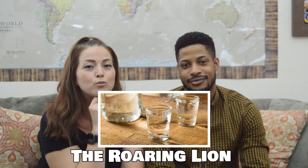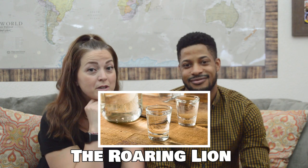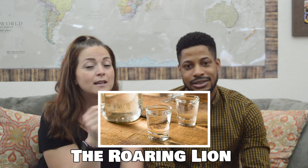Second drink is called the Roaring Lion. This drink is a little dangerous, okay? They only give you about that much in the cup. It is clear, crystal clear, and it is stronger than ever. It's gotta be like 150 proof bathtub distilled. It's like the Jamaican version of moonshine. So we were introduced to the Roaring Lion on the catamaran. One and done. That's all you need.